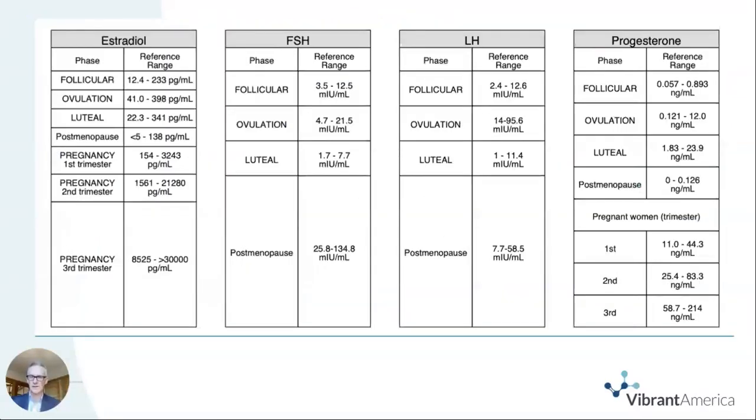Now, when you run a serum hormone test with us, you're going to get this page that shows you all the different ranges. And again, what you see is what you get. But of course, there are going to be different ranges, especially depending on the time of a woman's menstrual cycle. We're going to tell you where those hormones should be in regard to follicular phase, ovulatory phase, luteal phase, even pregnancy, et cetera.